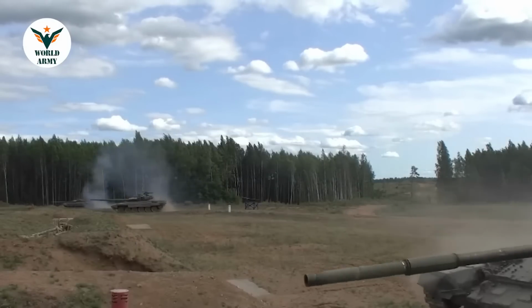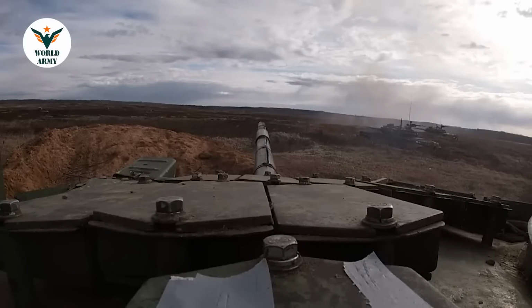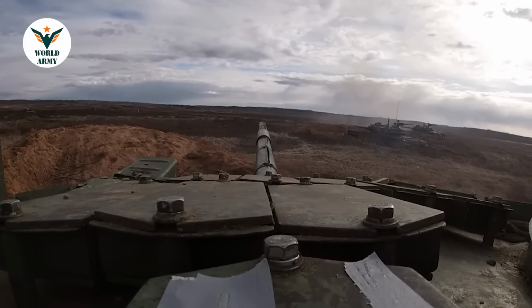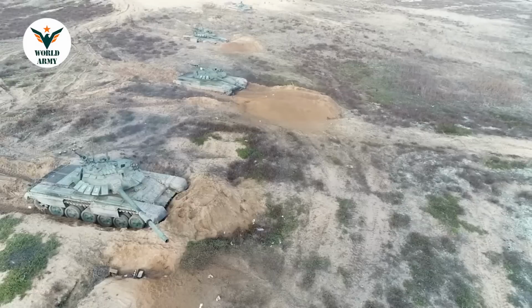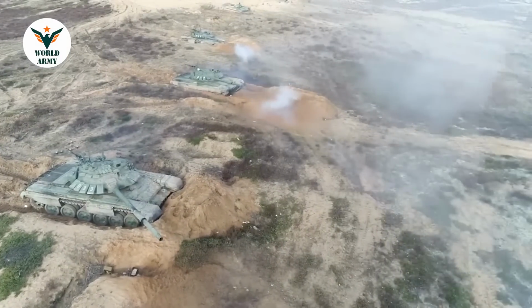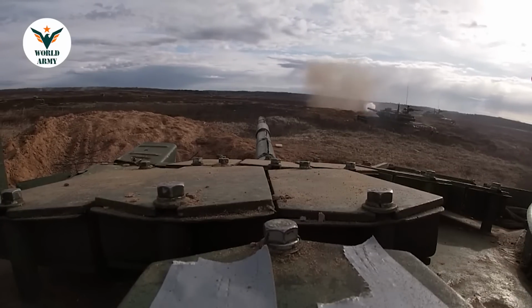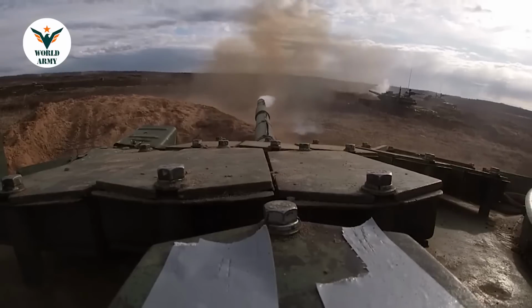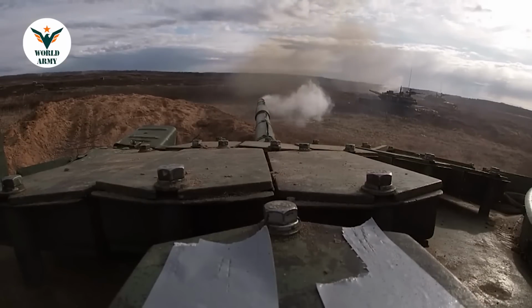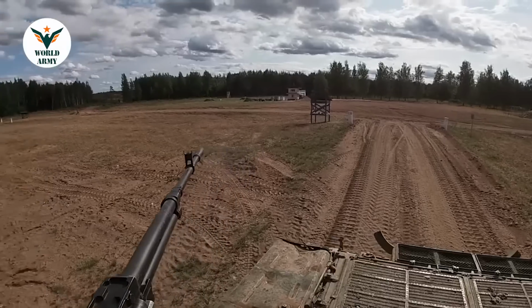The T-72B3M MBT is powered by a new V92S2F engine in place of the old 780 horsepower diesel engine. The new engine is coupled to an automatic transmission system and improved drivetrain. It develops a maximum power output of 1,130 horsepower. The power plant provides a maximum road speed of 60 km per hour and a maximum range of 550 km.